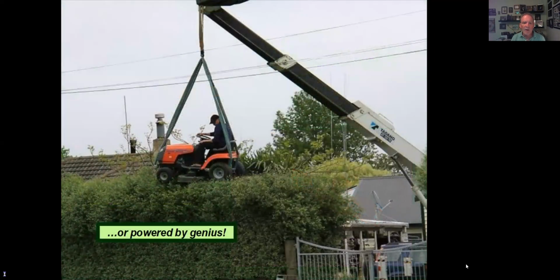If you really want to hedge clip with a mower, knock yourself out. I think it's a bit silly, and this is not real smart. I mean, that's pretty dangerous, but I think it was actually set up for the photo, but I still like the picture anyway. Not a good way to trim, okay? But you can, if you want to.